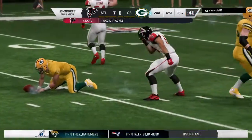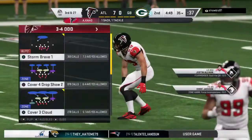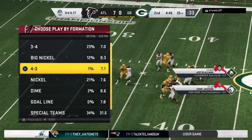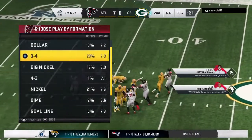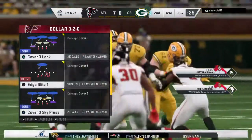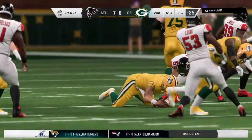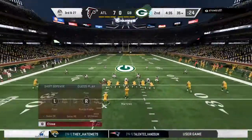Looking to throw. Martinez under pressure again, and down he goes again. Great job defensively. I think he was trying to go through his progressions, find someone to get rid of the football. Before he knew it, he was on his back. So that just brings us right back to what you said in the beginning. A great job defensively. Nowhere to go with the football. That led to the sack.